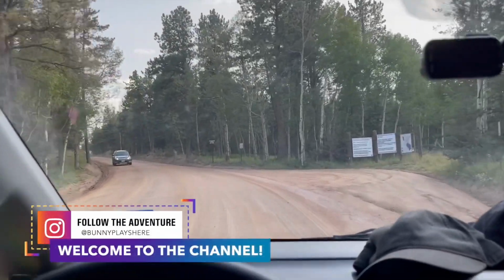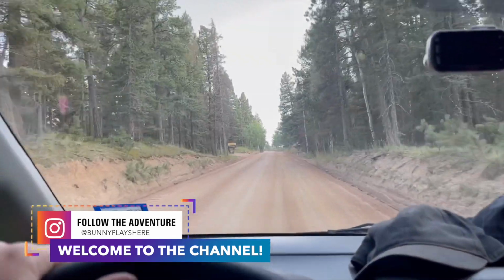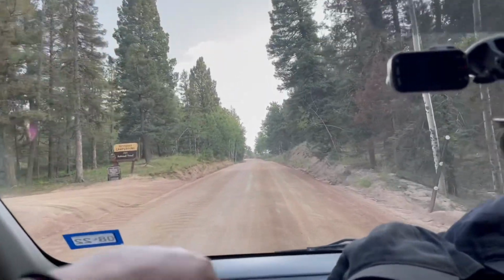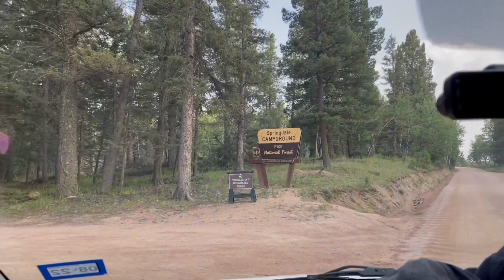Almost to our campsite. Looks like that's it up on the left-hand side. Your destination is on the left. Sure enough, here we are at the Springdale Campground in the Pike National Forest.